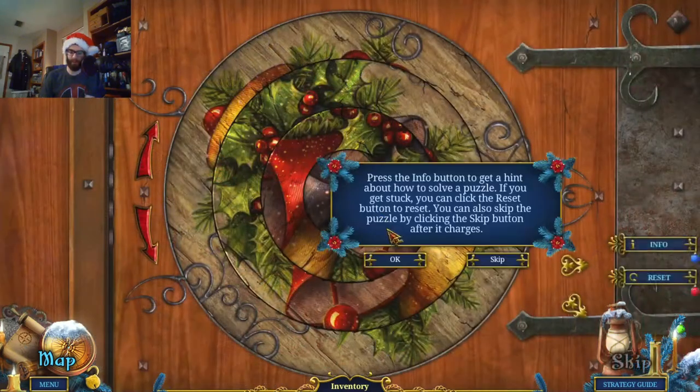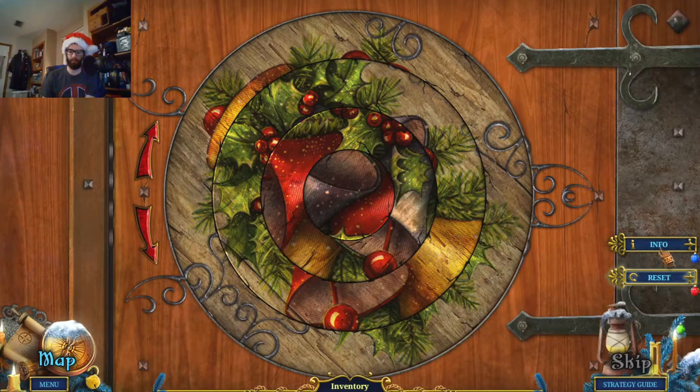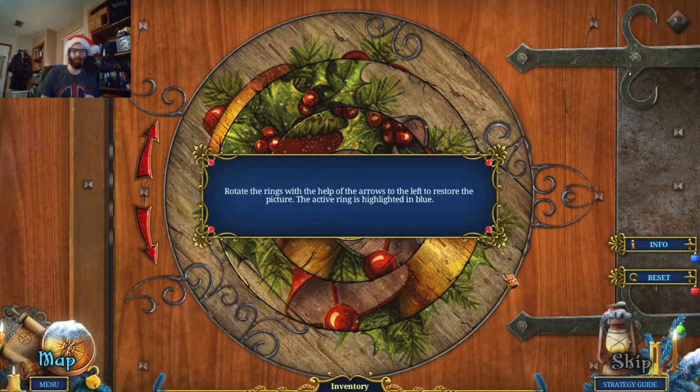Just like that. Press the info button to get a hint about how to solve a puzzle. If you get stuck, you can click the reset button to reset. You can also skip the puzzle by clicking the skip button after it charges. Rotate the rings with the help of the arrows to the left to restore the picture. The active ring is highlighted in blue.